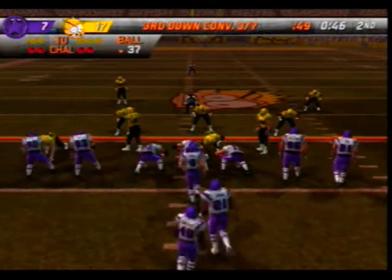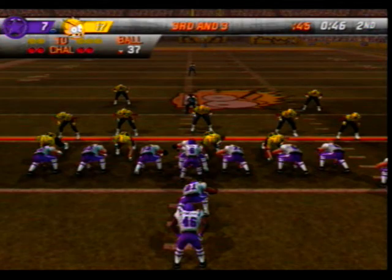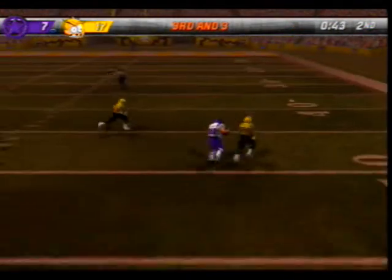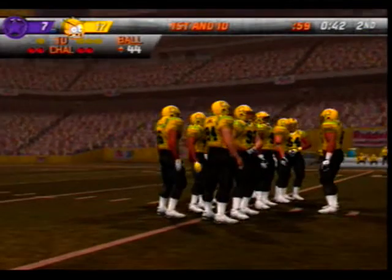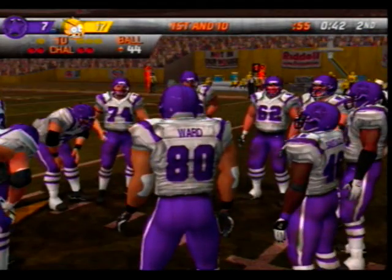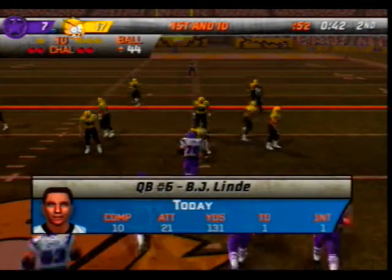37-yard line. The home team lines up in a 4-3. Throws it. Griffin comes up to make the play at the 44-yard line. That's an 18-yard gain on third down. First and 10. Ball on the 44-yard line.